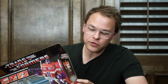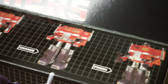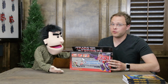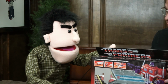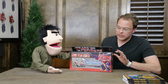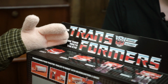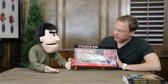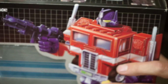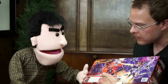To be fair, this is new in box. It's never been opened, but I'm pretty sure that it's a remake. I ordered it from China. I don't think Hasbro has anything to do with the manufacturing of this particular toy, but it's a pretty faithful recreation. This looks like the box I remember seeing on shelves every time I went to the store and stared. And I do remember that this was how the Optimus Prime box looked, that this was the graphic on the back. Yeah, they have the thing right here.